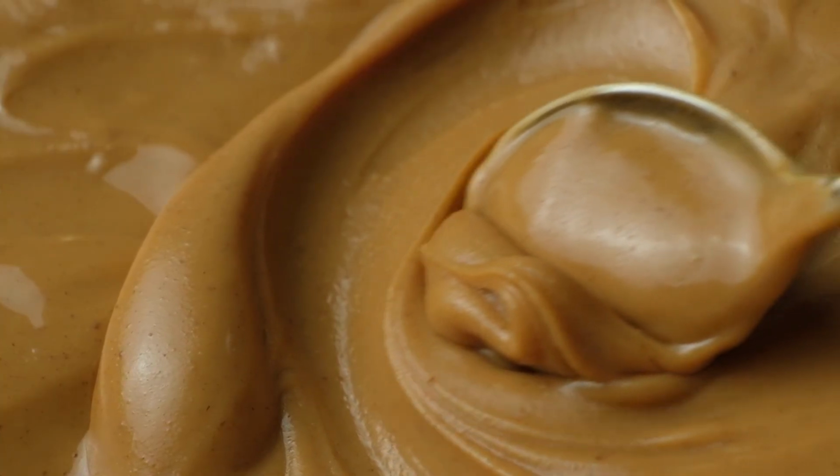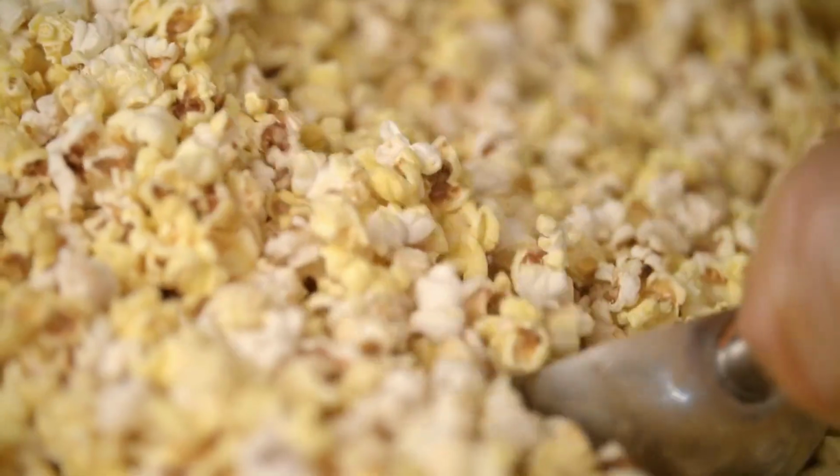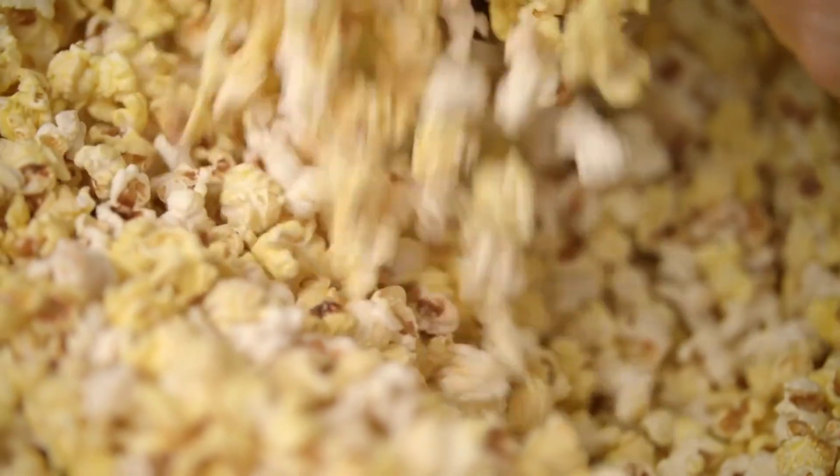If you love peanut butter, go for peanut butter popcorn. Melt peanut butter, mix with popcorn, and sprinkle with salt.